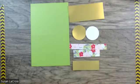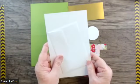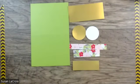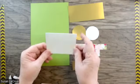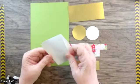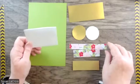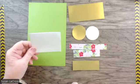And then what I did is I brought out my note cards and envelopes. So it's kind of weird what I did, but I licked the envelope closed and then cut it in half. And this is going to be a gift card holder or cash holder or whatever. So that's what that's going to be.